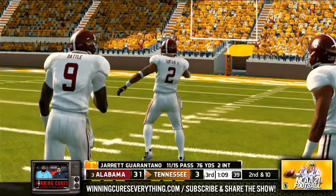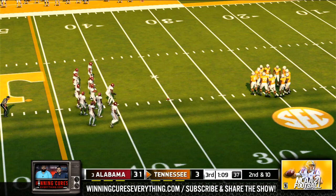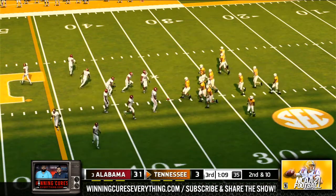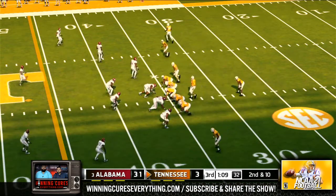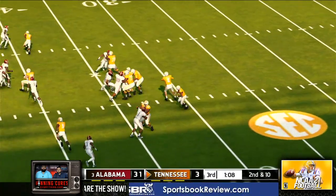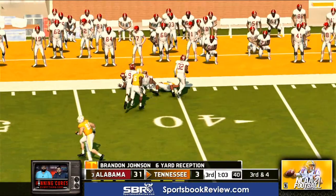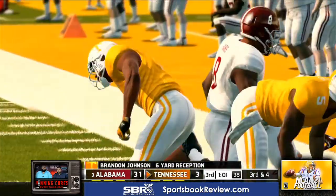Boy, was he drilled as he let go of that football. Yeah, he's going to feel that one tomorrow. Second down, 10 yards to go. Ball on the 35-yard line. Caught with room to work. He's taken down at about the 41.